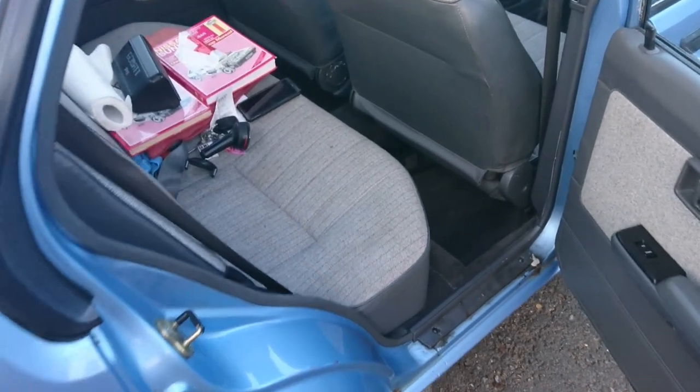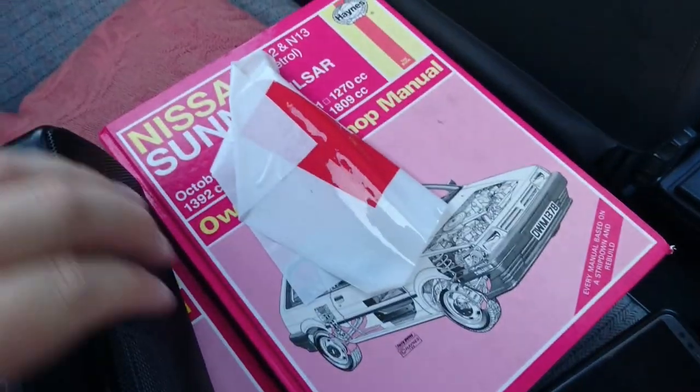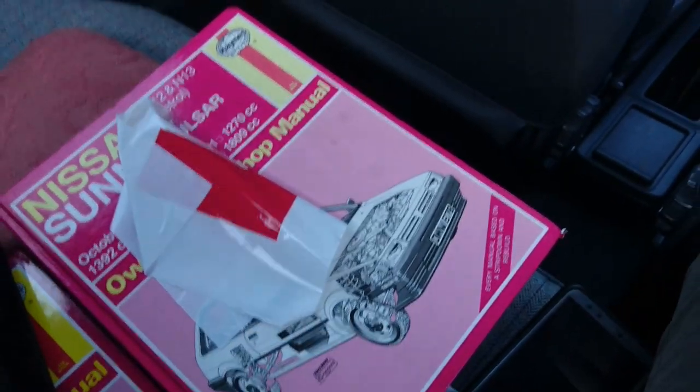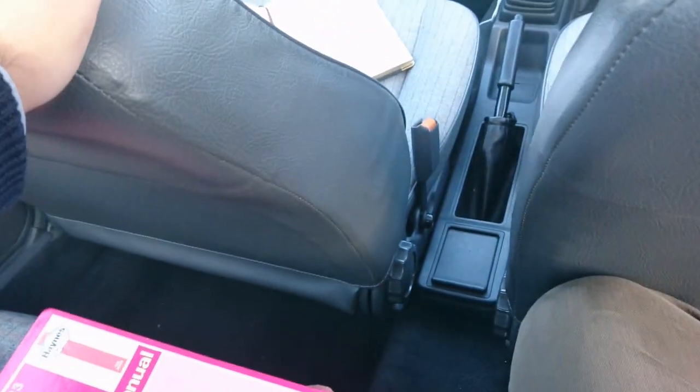Get in the back. This is my driving position. I'm 5'11". Can I get in? Not the most leg room in here, but that's the same for like a Proton, this era. Got a couple of Haynes manuals as well. One of them is even sealed. That's brilliant. Obviously, the obligatory cushion, because this is the Nissan Saloon, and therefore you must have a cushion.